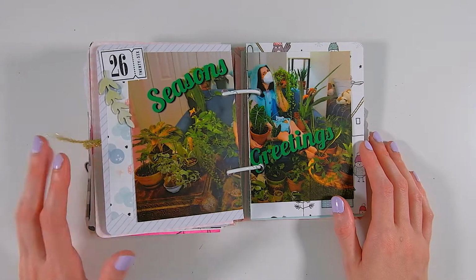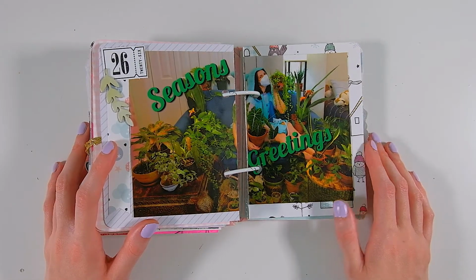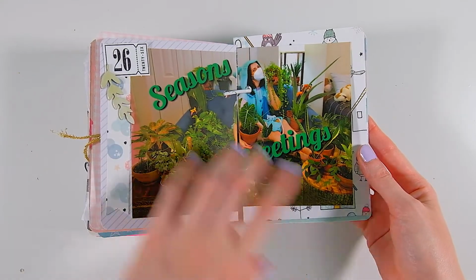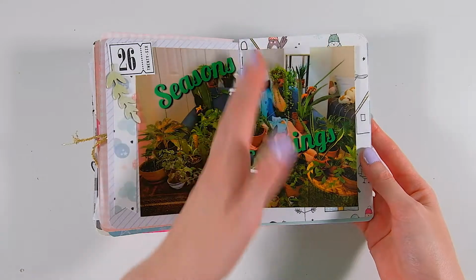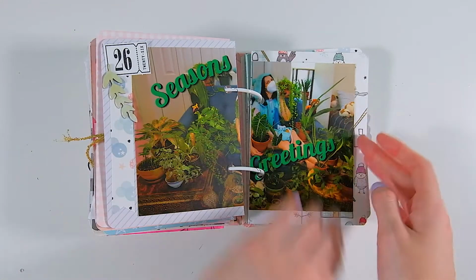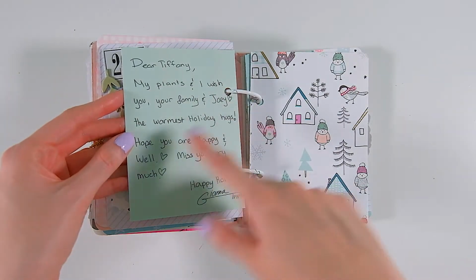Day 26 is basically dedicated to this postcard that my friend sent me. This is her amongst all of her plants, and it says season's greetings. I cut it in half. This part is where my address was, so I glued that down, and then her little note is over here.